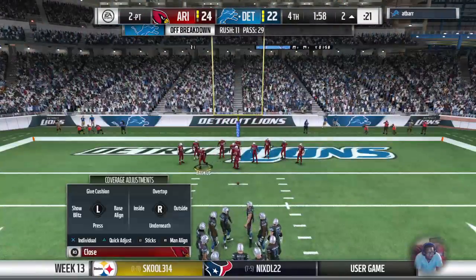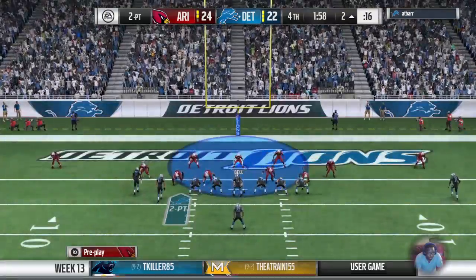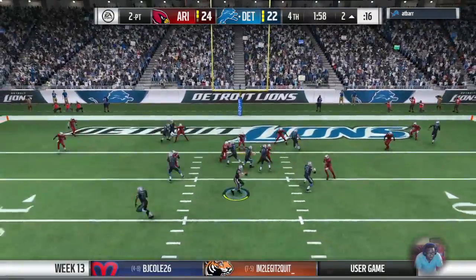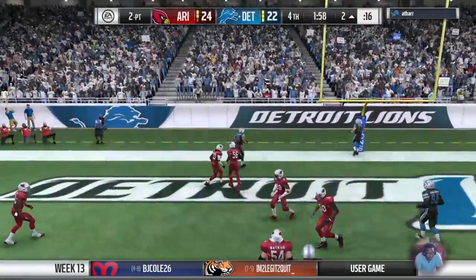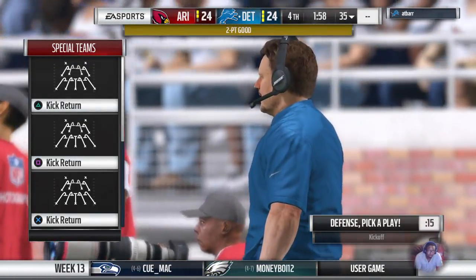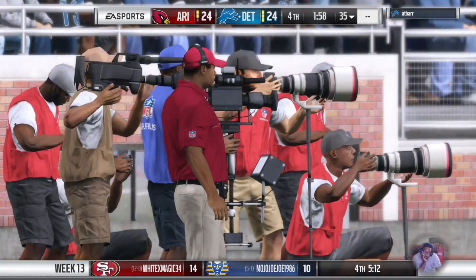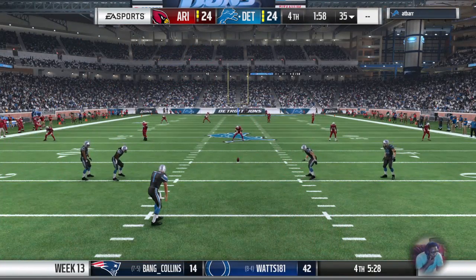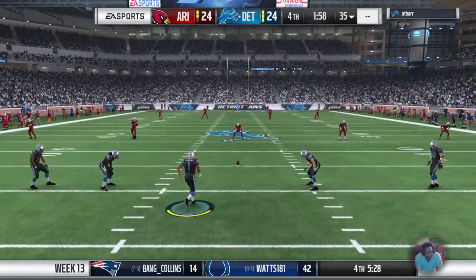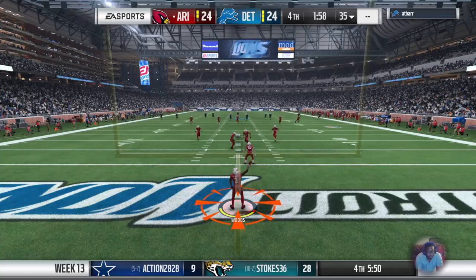Here we go now as we get set for a big 2-point conversion. They'll try and throw for it. And it's caught. And with it, we are tied here in the fourth. Set to go now with the kickoff. These two teams all even again as we continue in this wild fourth quarter.